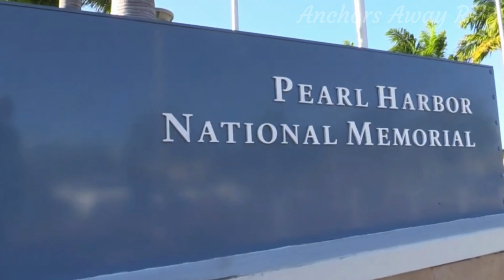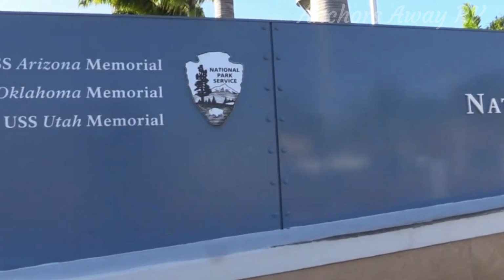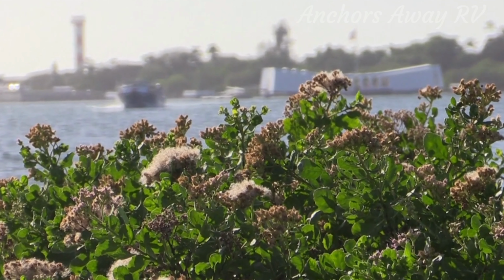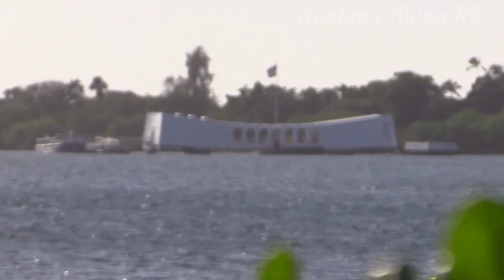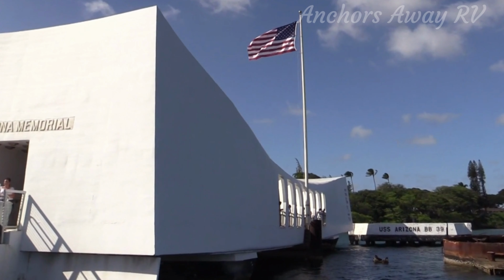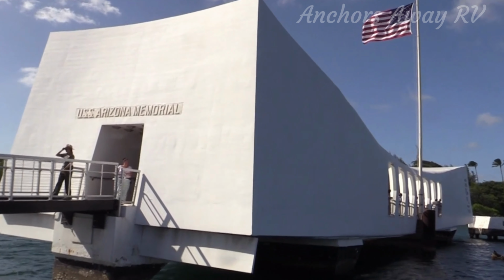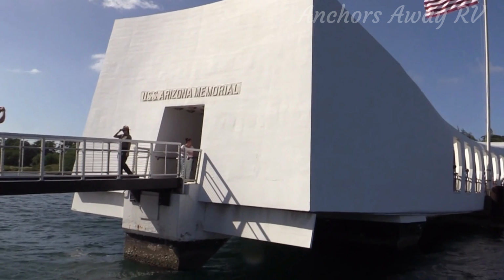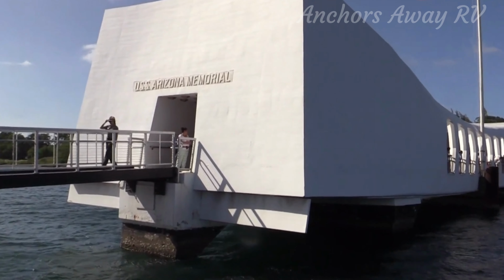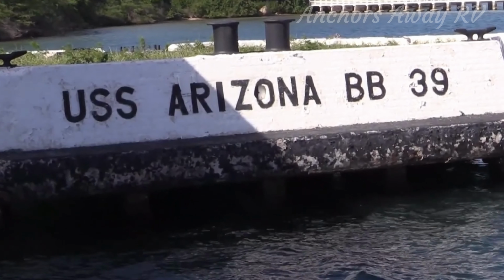However, please note that you need to make a reservation for Pearl Harbor National Memorial, USS Arizona Memorial Program via the recreation.gov website. While technically you don't have to pay for your ticket, the website does charge a $1 per person service fee to complete the reservation, which is non-refundable. After receiving your confirmation email, make sure to print out your QR code or take a screenshot of it on your phone.